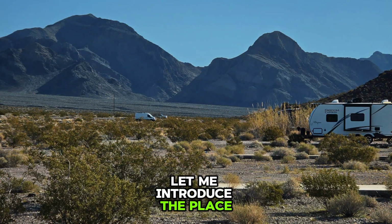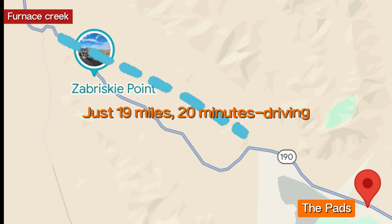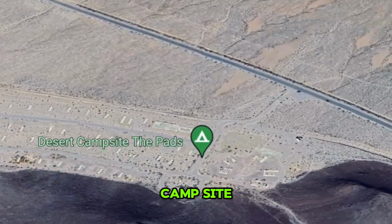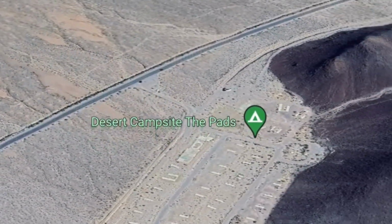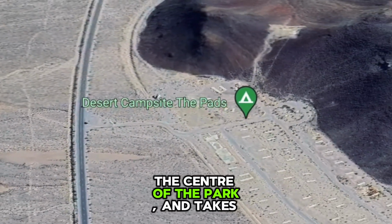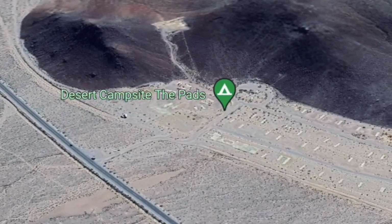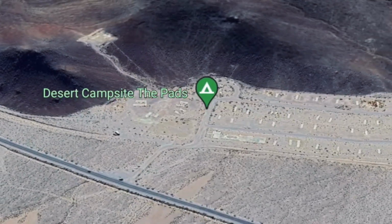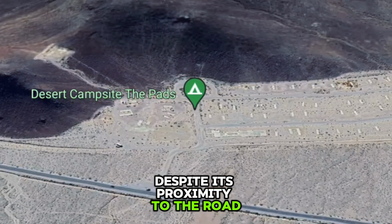Let me introduce the place where I stayed for 2 days on this Death Valley trip. It's called The Pads. It is a free campsite that is not common in national parks. It is 19 miles from Furnace Creek, the center of the park, and takes 20 minutes by car. Adjacent to California State Route 190, The Pads remains surprisingly quiet despite its proximity to the road.